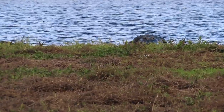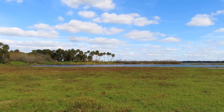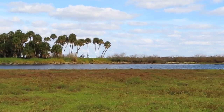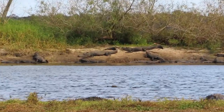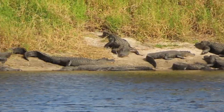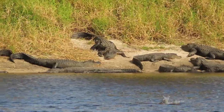Look at him right there. 70 to 100 feet deep. About 500 gators in there. BOAs. Big old gator. BOAs, yo. Yep. Oh, he's wagging his tail over there.